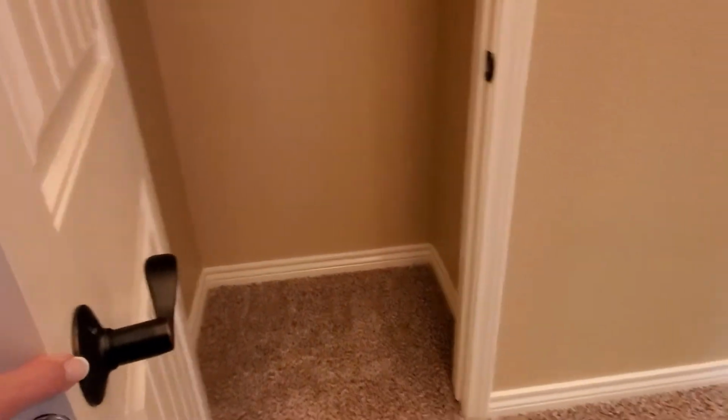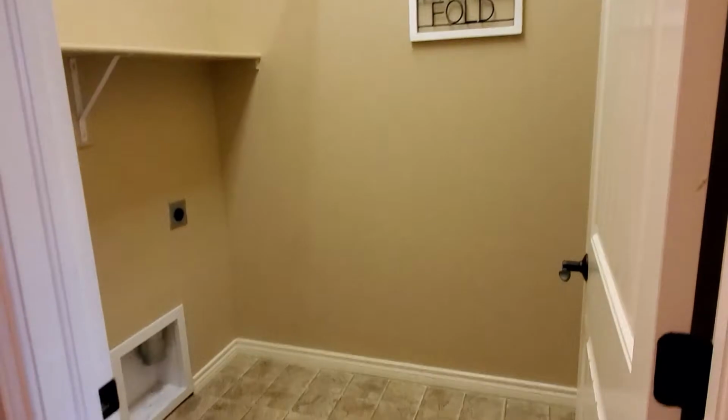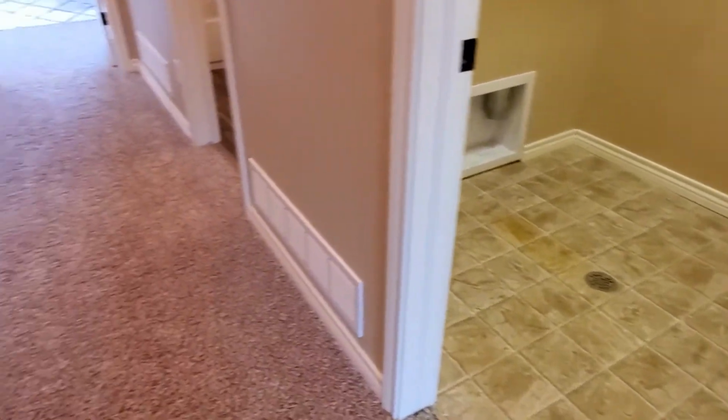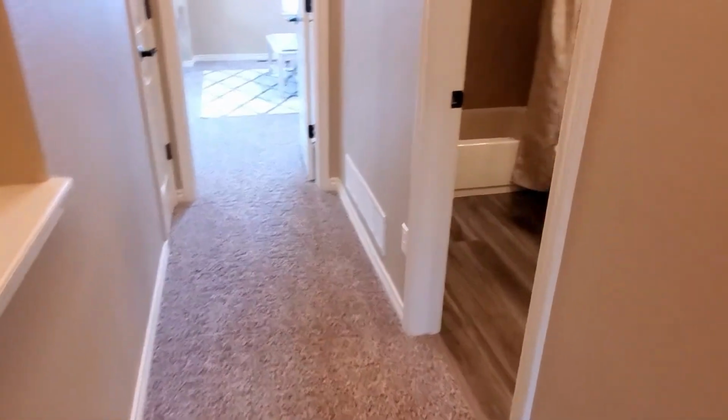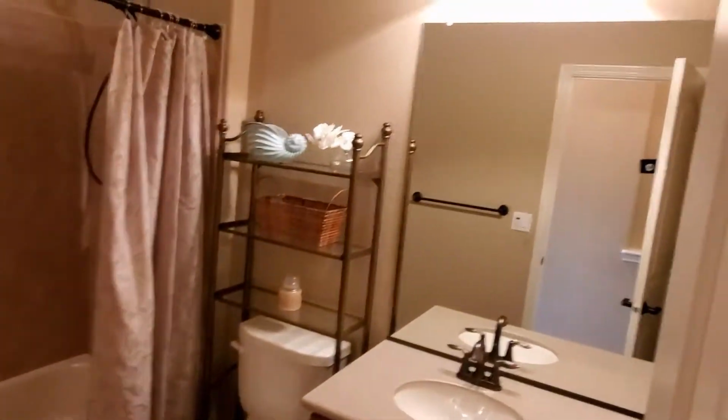From the master bedroom, you'll head down the hallway past the main level laundry. This main bathroom also has luxury vinyl tile flooring that's brand new.